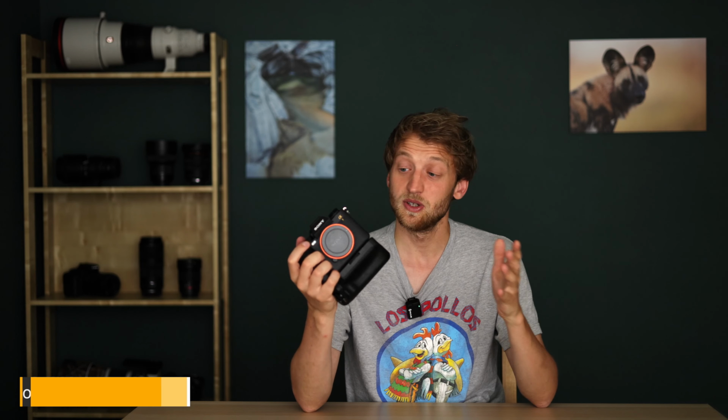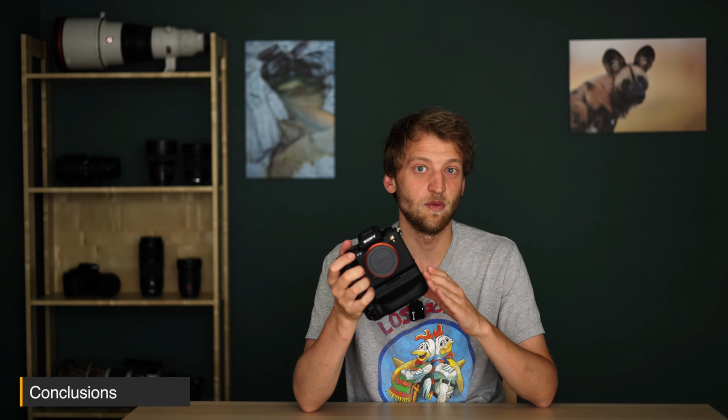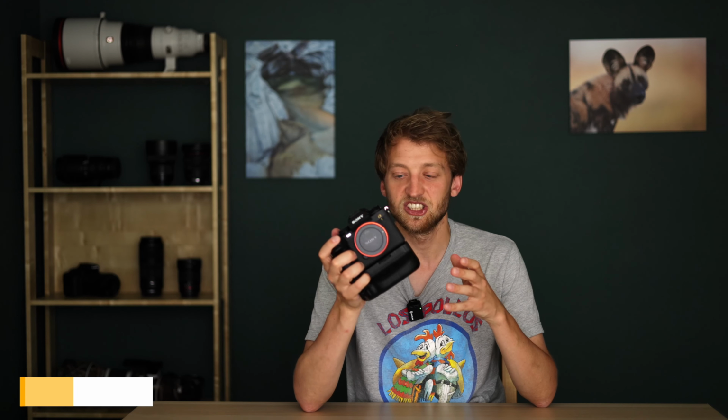So after taking more than 10,000 pictures with the Sony A1, do I think that this is currently the best camera for taking photos of birds and other wildlife? Yes. I think actually it is. It offers 30 frames per second at 50 megapixel. It has, in my opinion, the best autofocus of the cameras that I have used so far. Disclaimer here, for example, I did not use the A9 Mark III from Sony yet. But of the ones that I tested, I felt that this is the best one.